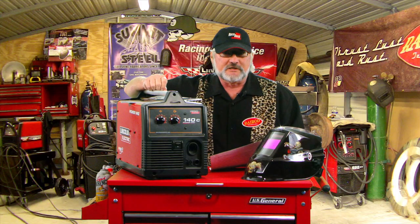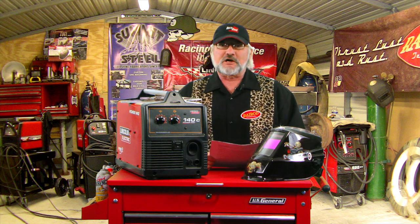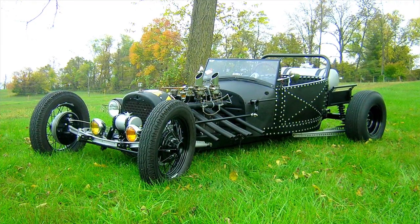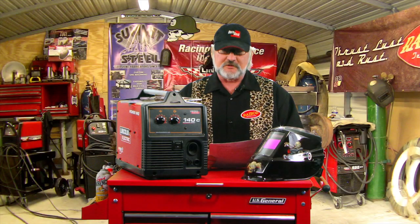We're getting some really interesting builds to win this Lincoln Power MIG. This one comes from Mark Main. He sent us a few photos of his recent builds. Look at this 28 Chevy Roadster. When he found it, it was in the woods. It was a one-ton farm truck. His cousin gave him the motor and transmission.